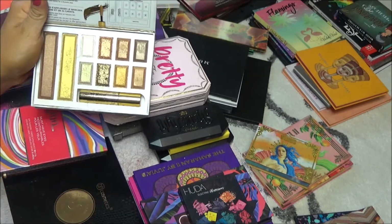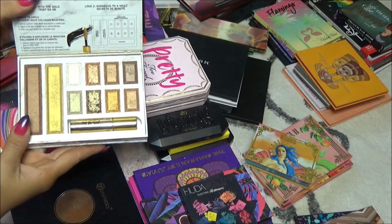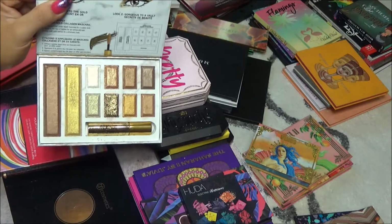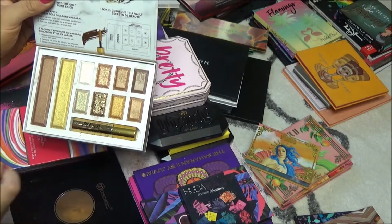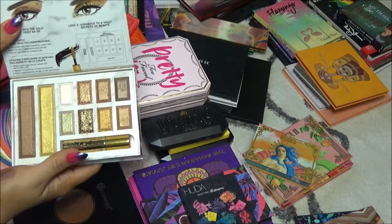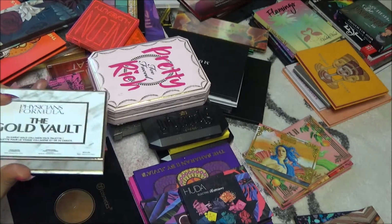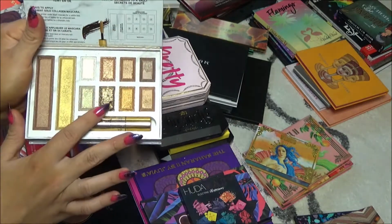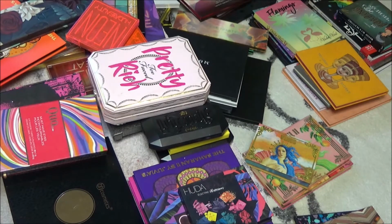There are some really pretty shimmer shadows in here, but this is a totally supplemental palette. It is very difficult to do a full look with just these eyeshadows. Even these not so shimmery shades over here do not make very good mattes. So it's supplemental, but I want to keep it because I've done some pretty looks with it. Some of these shades you can see right here, I've used a lot. It's really flaky, but it's so pretty.